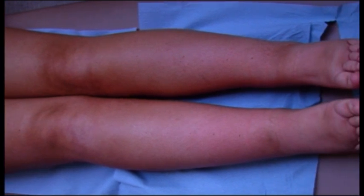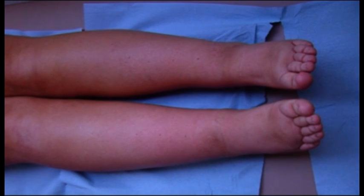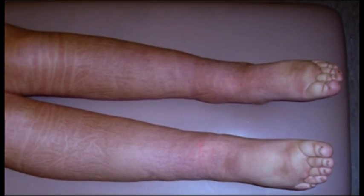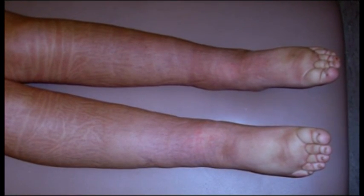No. But even so, this was now starting to bother her, and she was starting to think to the long term on what have I done by not wearing compression, and should I be wearing it now? So she decided that she would try with compression, so she got a referral to us, and then the next slide will show the improvement. So the shape is much better, particularly on the left leg than the right. Toes are still affected, but not as much as on the previous slide.